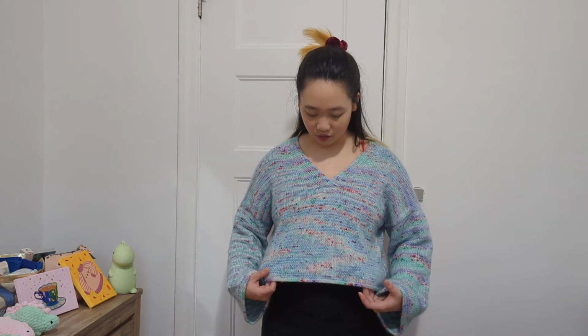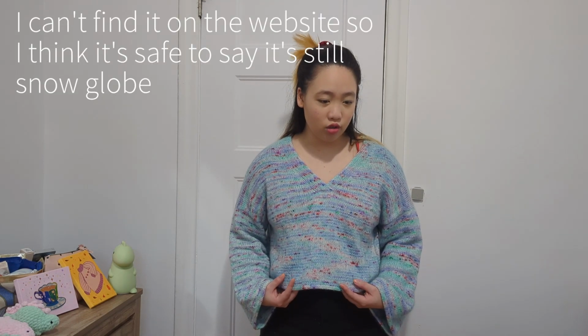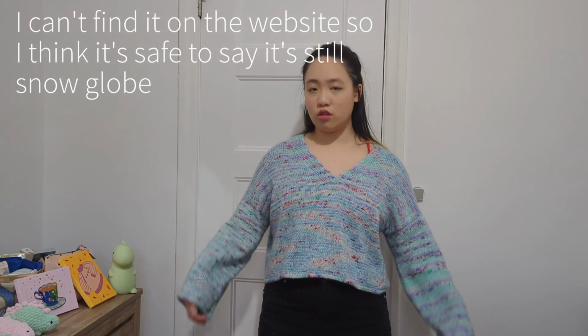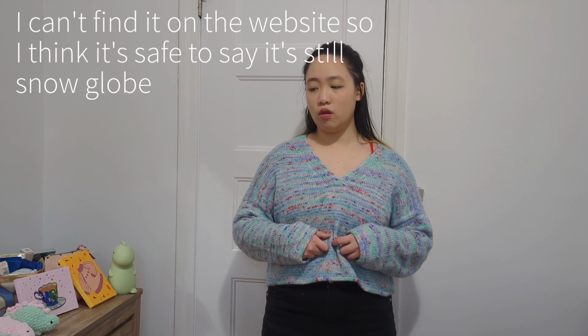Oh, the colorway for the base yarn is Snow Globe from Fireweed Fiber Co., but that might be an old name because they've been changing a few names to make it less holiday-y, I think. So this might not be called Snow Globe anymore. I'm just gonna add extra info if it's not called that anymore.